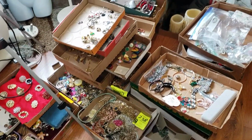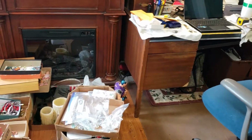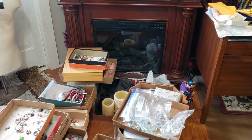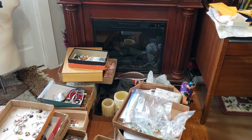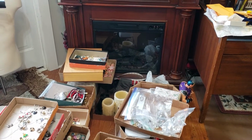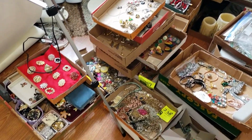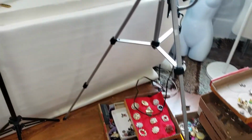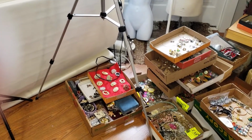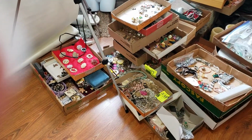So here's my pile of stuff. My listing desk is right here and it's getting full too. This sits in front of the fireplace, which is supposed to shoot out warm air during the winter, which we're getting into spring now, so it won't be so bad. But it's becoming a bigger and bigger pile and it's extending out into my room. And here's my photo taking area. And it's starting to get in the way of my lights and my places to stand.